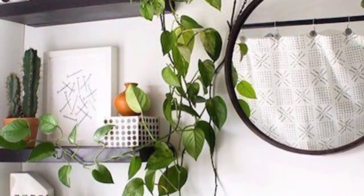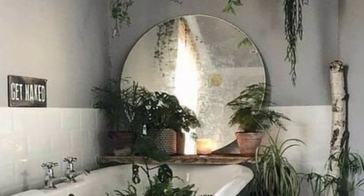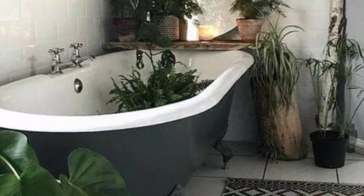Incorporate plants into your bathroom decor by placing them on windowsills, countertops, or even in unused corners. Consider adding a small stool or plant stand to elevate plants and create visual interest.